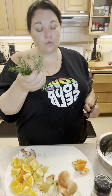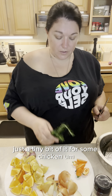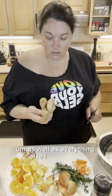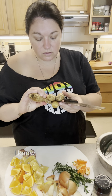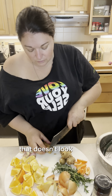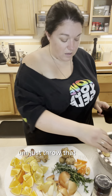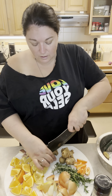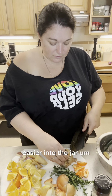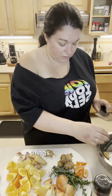We got some beautiful rosemary here. I might actually save just a tiny bit of it for some chicken, but beautiful rosemary. And rosemary helps with coughs, as well as everything else I mentioned. And then after I got this ginger home, I noticed there's a little bit of mold fuzz on it. So we just want to make sure we cut anything that doesn't look good away. We don't want any moldy ginger, so just throw that away. But you can just slice this so it fits easier into the jar, if you don't have a huge jar and don't have to worry about things fitting.